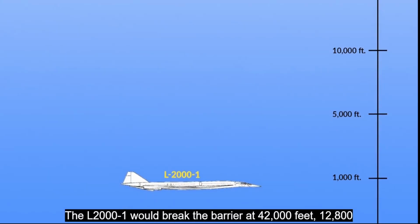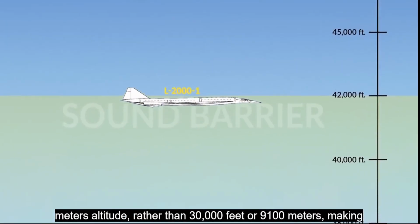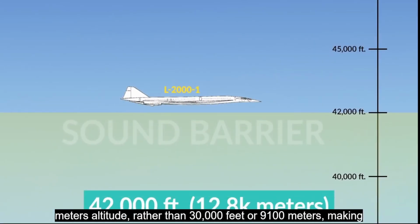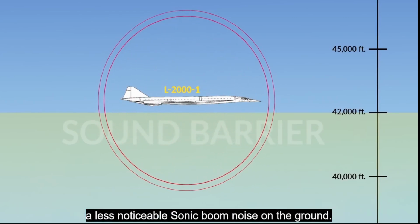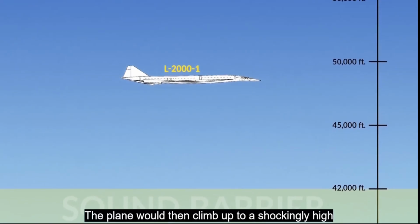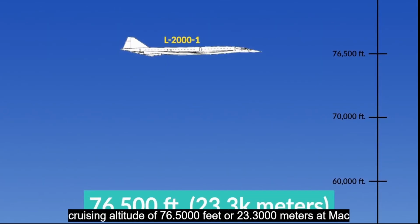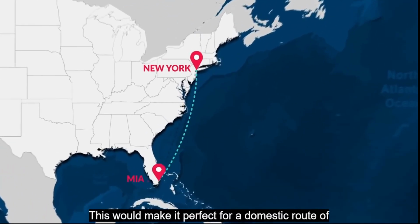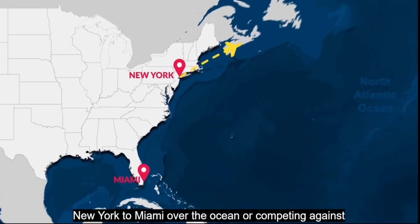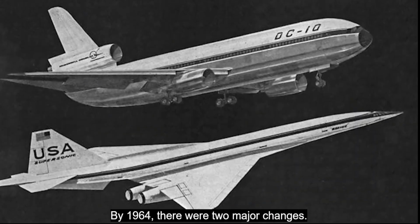The L2000-1 would break the barrier at 42,000 feet, 12,800 meters altitude, rather than 30,000 feet or 9,100 meters, making a less noticeable sonic boom noise on the ground. The plane would then climb up to a shockingly high cruising altitude of 76.5 thousand feet or 23.3 thousand meters at Mach 3.0 for the journey. This would make it perfect for a domestic route of New York to Miami over the ocean or competing against the Concorde to Europe. By 1964, there were two major changes.